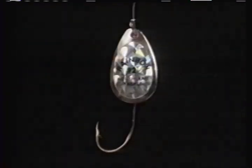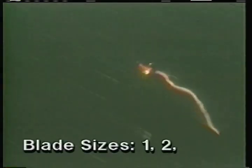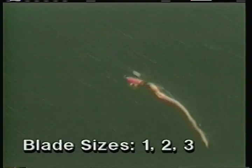The components of the basic spinner rig are quite simple, consisting of a single hook, a series of beads, and a clevis with a spinner blade. There are three basic blade styles to choose from: willow leaf, Indiana, and Colorado. The sizes most used by walleye fishermen are sizes 1, 2, and 3.